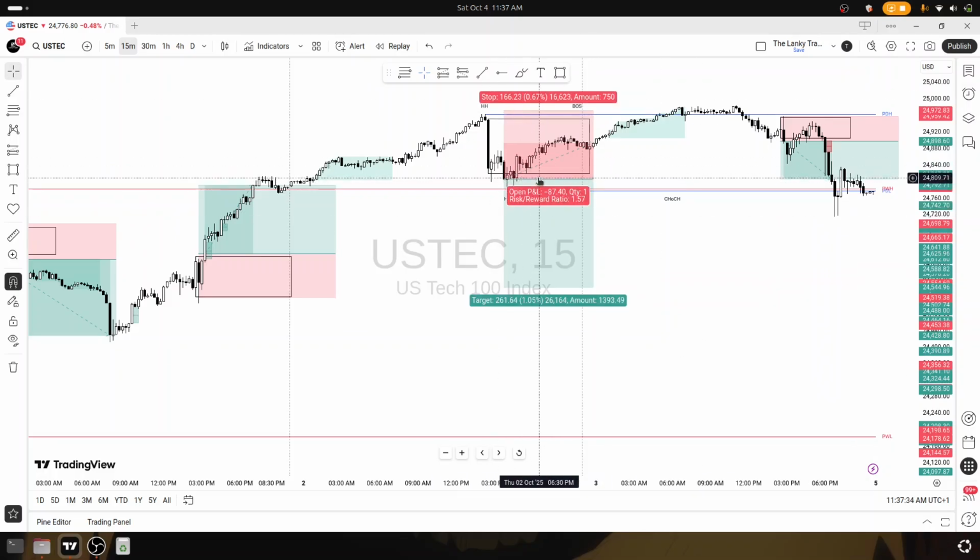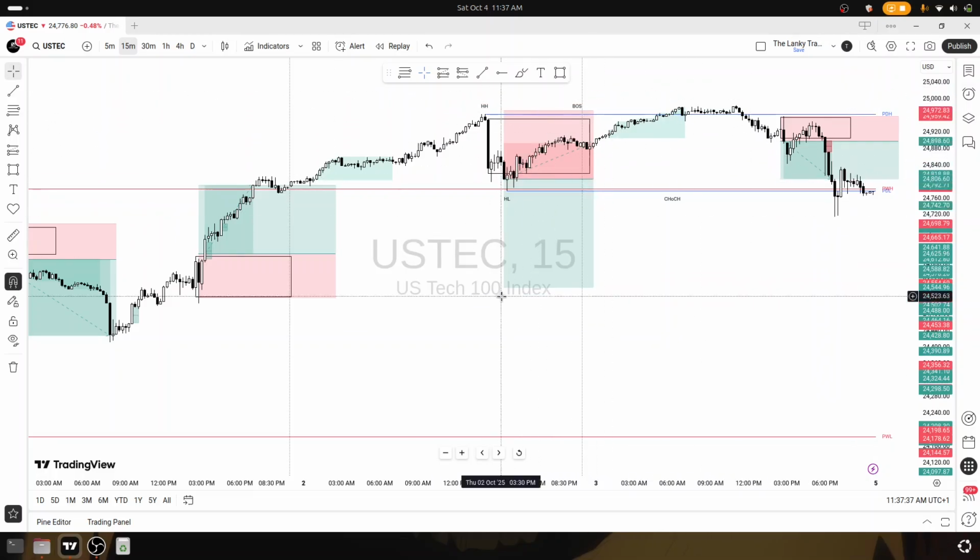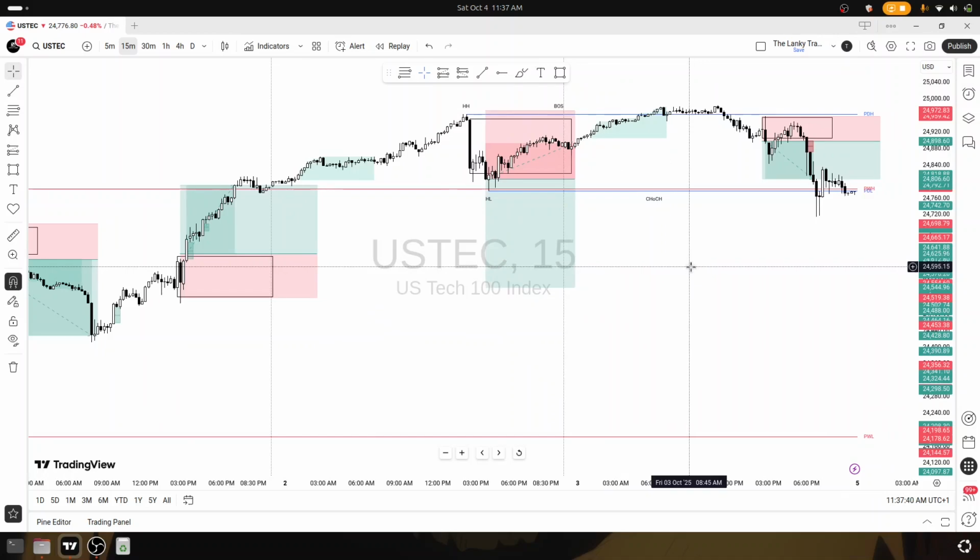But I entered for the sell and you can see gradually we got stopped out eventually. So sometimes it happens like that. You cannot be 100% accurate every time, but that's just how it is. So that's our Thursday setup. Our Thursday setup was a loss.